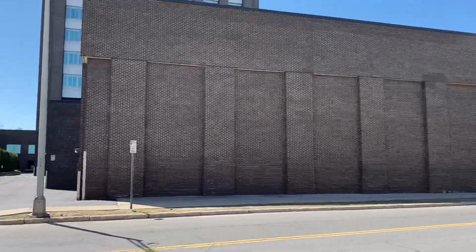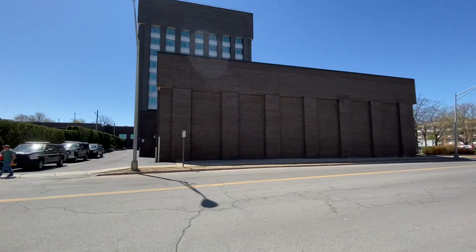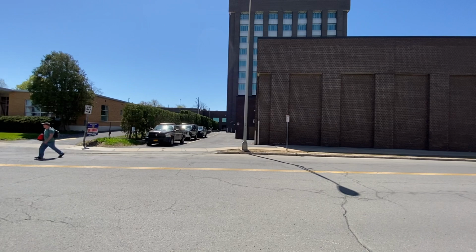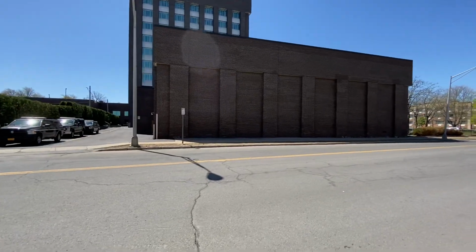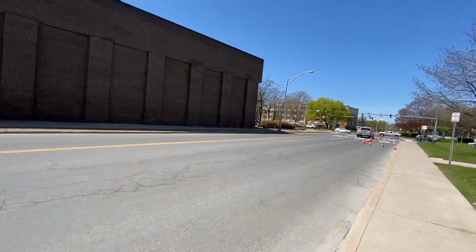See if we can get some of this building. This is the Dallas State Office Building. Supreme Court Building. Oh, I'm not even 100% sure what else is in here. But I'm gonna walk around the front. We're parked out front, so I will not use the road. I will use the crosswalk.